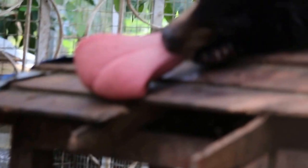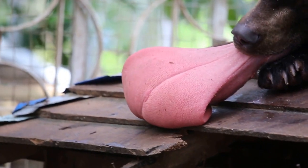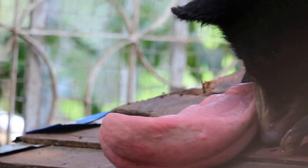Correct. I think for this one, the solution is to cut off the tongue. No use for him anyway. But I'm surprised he didn't get ulcerated. So what do we call this, traumatitis? Traumatic injury, yeah.